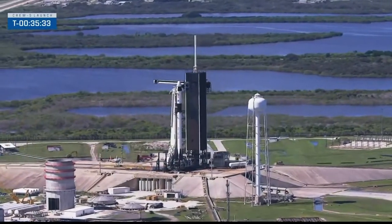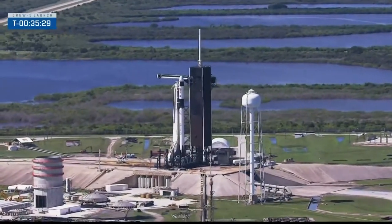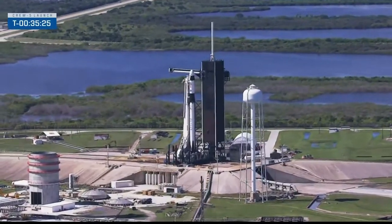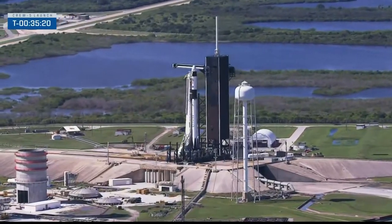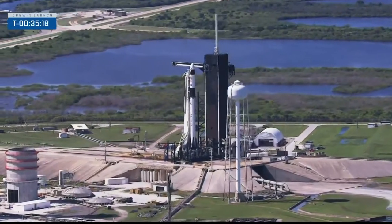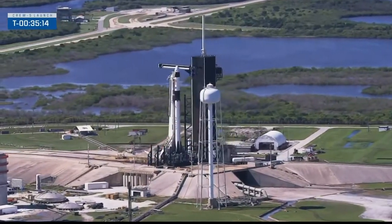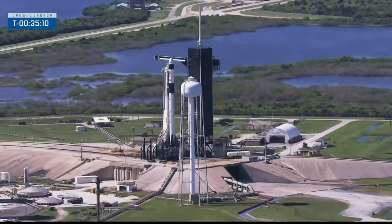Just a few seconds now, and we're awaiting the confirmation to the beginning of loading propellant into the Falcon 9 rocket. With a beautiful shot there as we encircle the launch pad. Just a few more seconds until that call out.